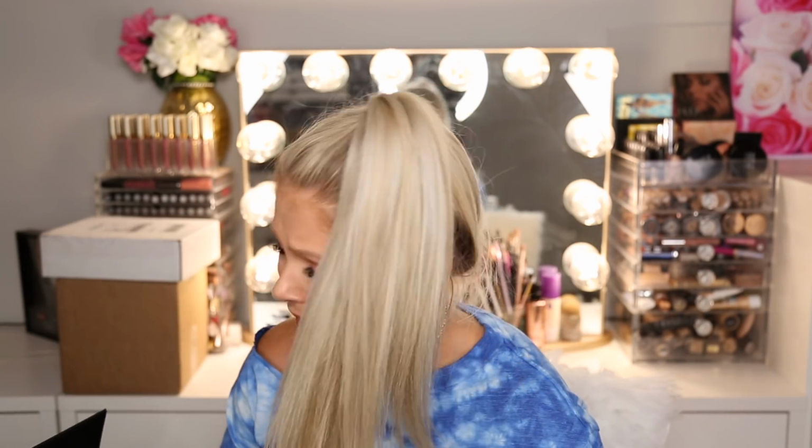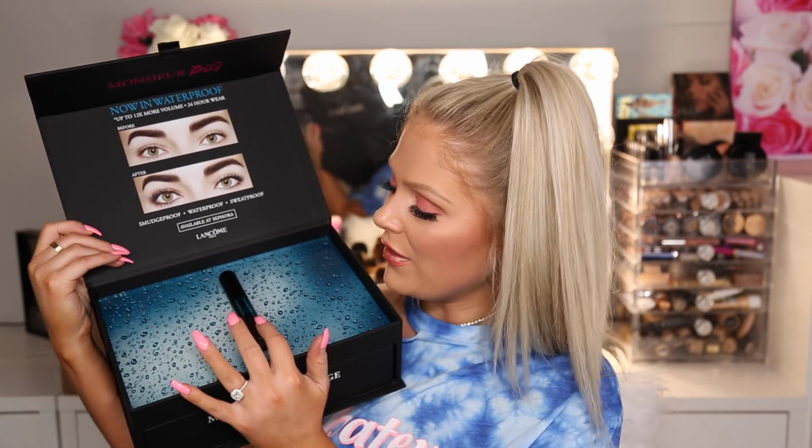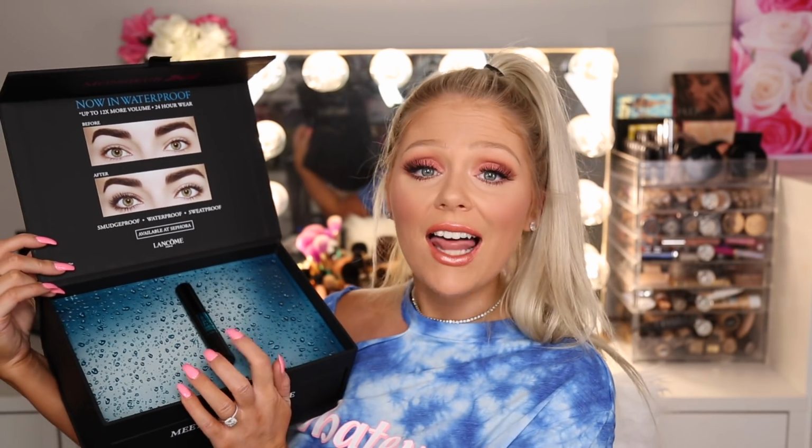This next package is small, but it's actually really heavy, and I'm not sure of the sender. It's a PR company, so I don't know what is inside. So this is what the box looks like. Oh my God. This is such a big, heavy box for this. Maybe there's something, oh, I think there's something else. There's a pull-out drawer. But, oh my God, this is actually very exciting because I love this mascara.